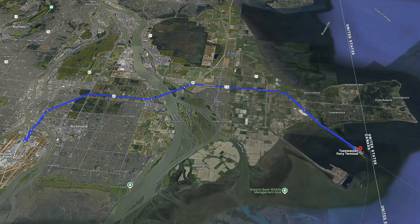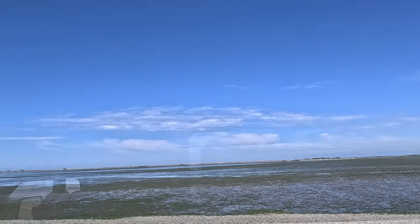And it's interesting because I didn't appreciate how close Vancouver is to the United States. The ferry terminal is right on the border.